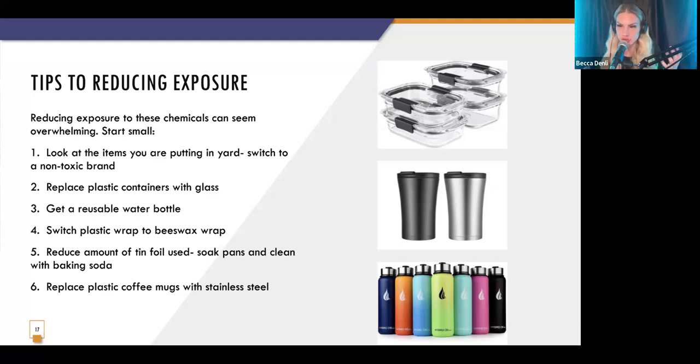Reduce the amount of tinfoil used. So again, if you're cooking your fish or your chicken and things that you need it for, that's just fine, but just start reducing the amount of tinfoil you're using. You can soak the pans instead of utilizing that for the dripping, and clean with baking soda. You could also, in the cooking of it, have the little rack that brings the fish or chicken up, and then put the foil down below it. If it's not right next to the food, you're going to get a little less absorption into the food there. And also using baking soda to clean, and then replace plastic coffee mugs with stainless steel ones.